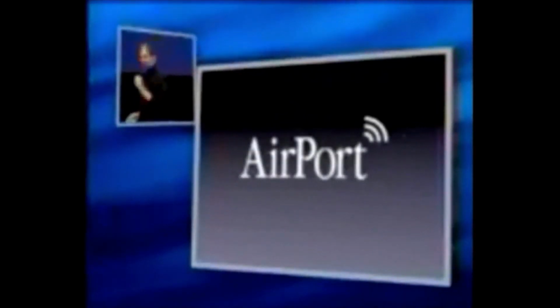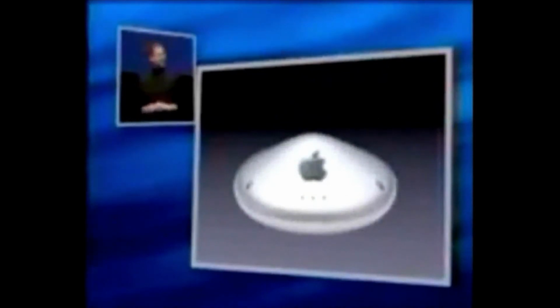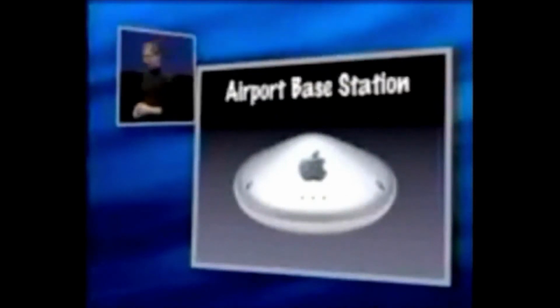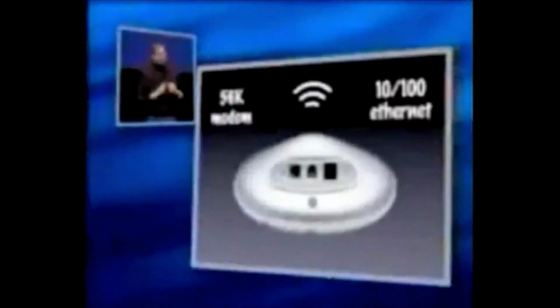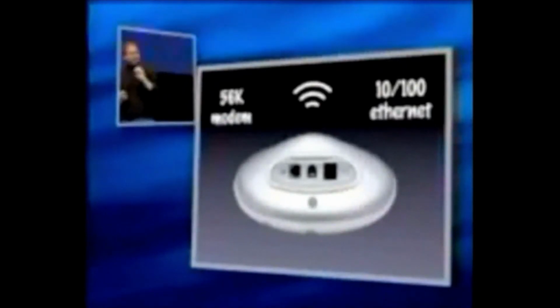So AirPort, what is it? This is the first thing. This is the AirPort base station. And it looks like this. And so the AirPort base station is really cool. You can look at the back of it here. It's got a 56K modem built in, so you can plug it into a phone line for a modem connection. And it's got Ethernet built in, so you can hook it into a DSL modem, a cable modem, or a terrestrial Ethernet. And it takes over from there and gives you the wireless base station.